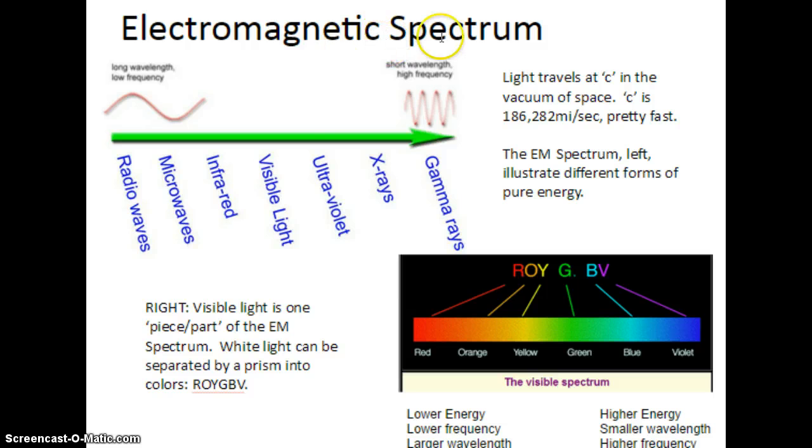So we're studying the electromagnetic spectrum. We're going back to it because the world we view is through visible light. Visible light can be broken down into the colors of ROY G. BIV: red, orange, yellow, green, blue, and violet. Light travels at c, the speed of light in a vacuum of space. c is 186,282 miles per second. It's pretty fast. The electromagnetic spectrum illustrates different forms of pure energy, all traveling at the speed of light, or c.